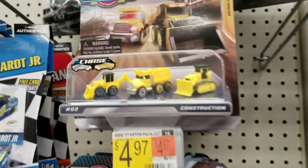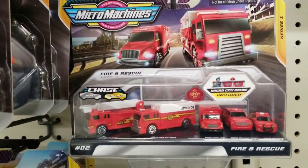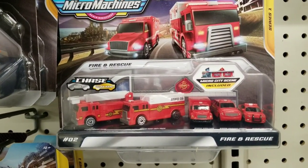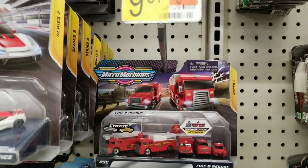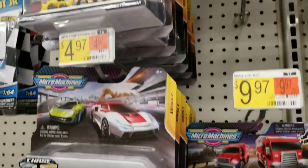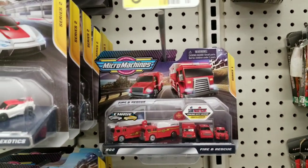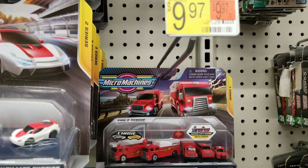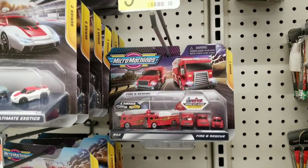So I have the construction vehicles. They'll go good for the Godzilla. And I also want these emergency vehicles, fire and rescue. They're basically micro machines. And I saw the security force in Greg Cook's video, which has like a whole set, it was like $10 of military vehicles, like a fighter jet, tank, etc. So I'm looking for that.